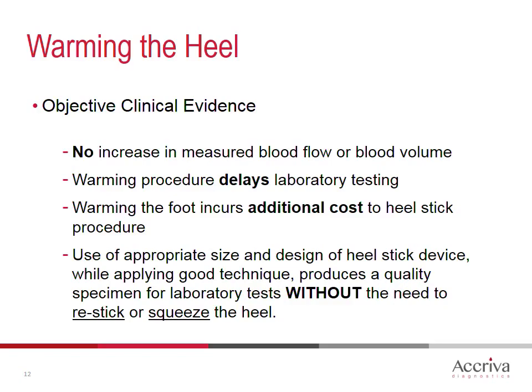The first reason for causing pain is a puncture device that's getting close to the nerve endings. Squeezing the heel is the second. So if you are using a device that is not effectively cutting the capillary loops, you as clinicians may not have a choice. You may need to give a little squeeze. You may need to cause a little bit of pain, right? Because the last thing you want to do is re-stick the baby again.